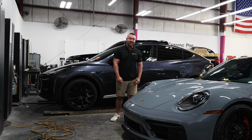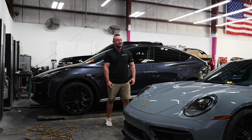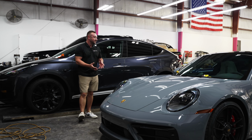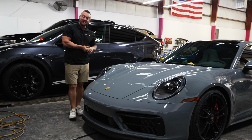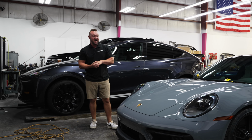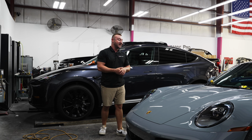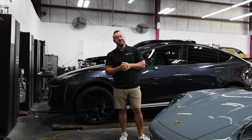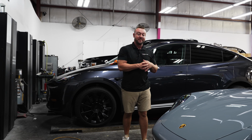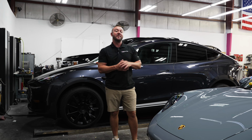Every week, I pick what my favorite car is in the shop. I have this gorgeous Porsche Carrera GTS with a manual transmission in Arctic gray. I love the car the way it looks. I love the manual transmission. This right here is my pick for the week. This car is also in for full front paint protection film and full ceramic coating on the car.